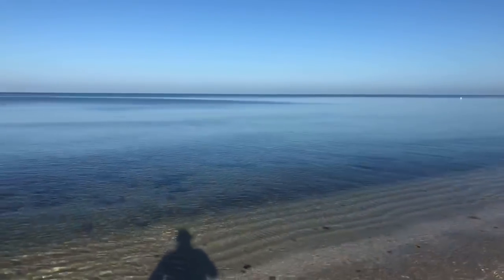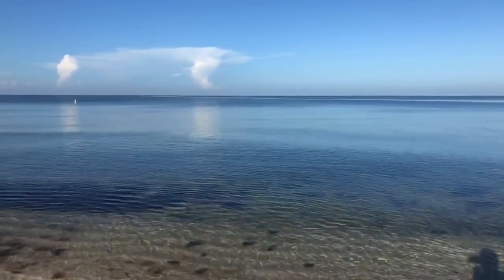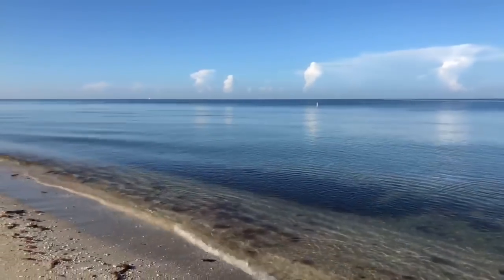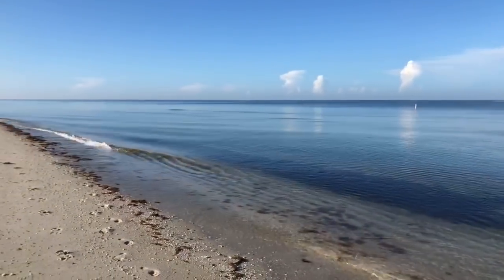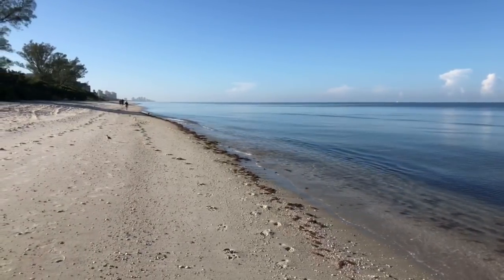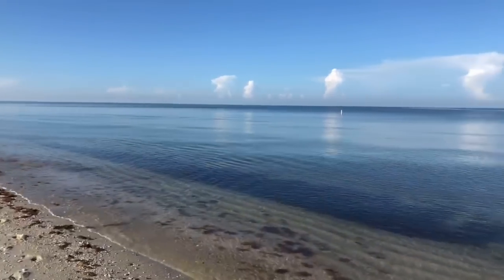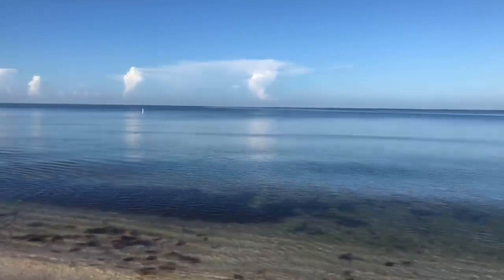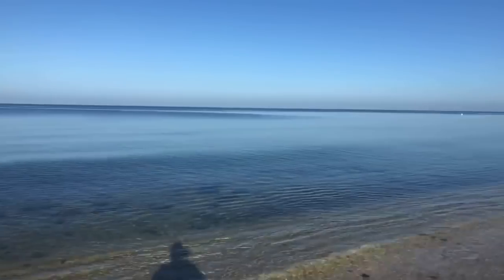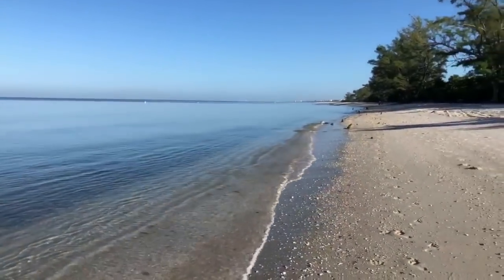Beautiful Wednesday morning here in North Naples. The water is starting to clear up a little bit, thank goodness. It seems the further south you go, the better it gets. We're all the way up in North Naples. Love this place. My home away from home here.